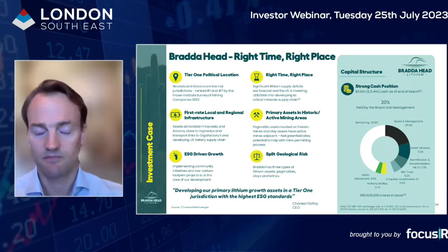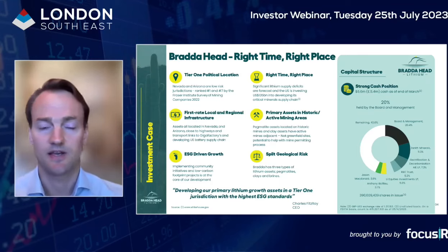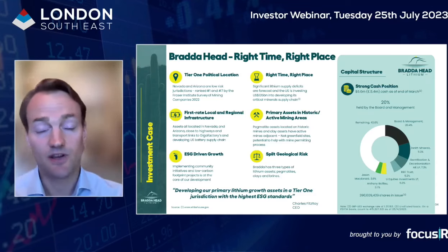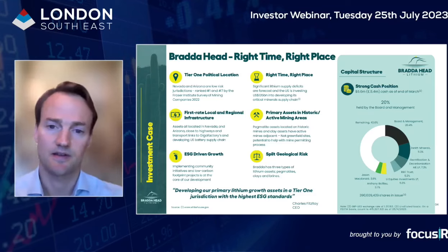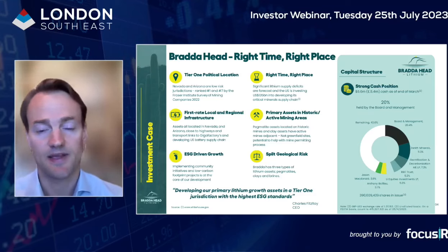And again, Bradda Head has that split geological risk between clays, pegmatites and brines. So we have a better risk profile compared to a lot of lithium guys out there. Shareholders, we've got a very supportive shareholder base. Our board of management, skin in the game, own about 20% of the company. And then we have some very strong shareholders alongside of that.